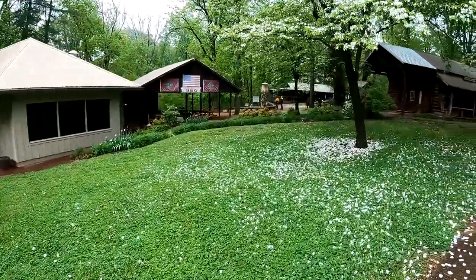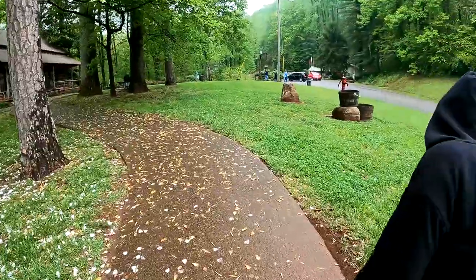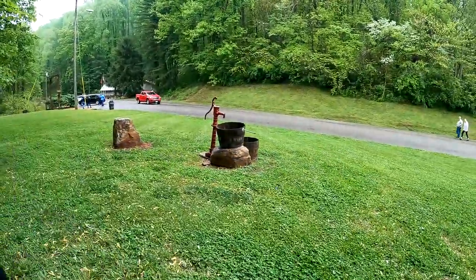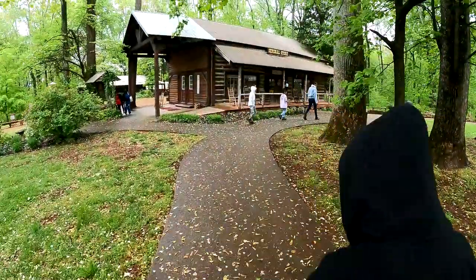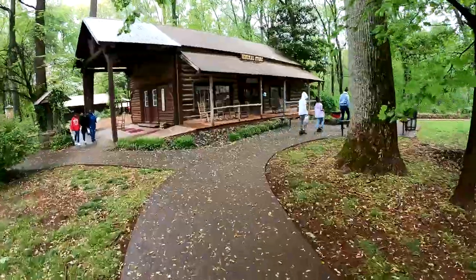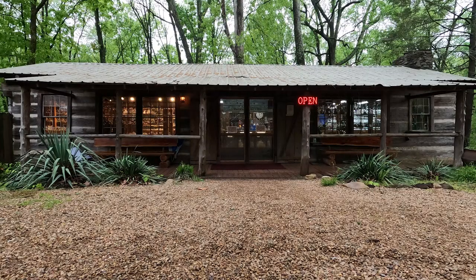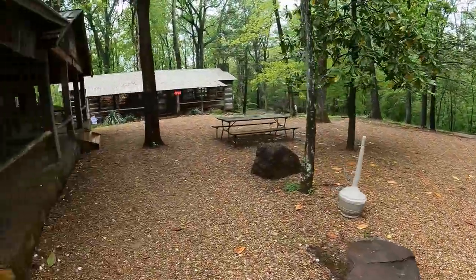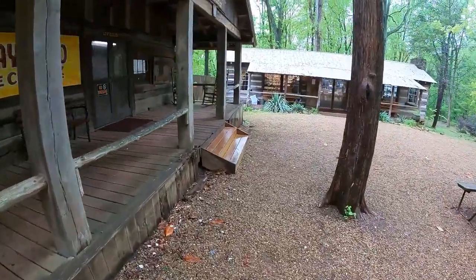This is also a little village area they have before going down into the caverns. It's like an old hand water pump there. A little general store here. The nature trail, but it might be a little wet out there today.